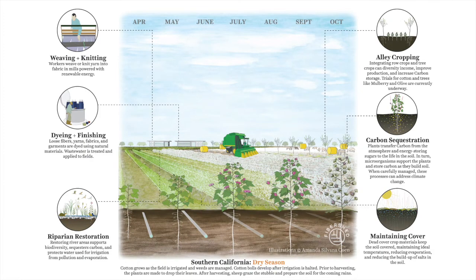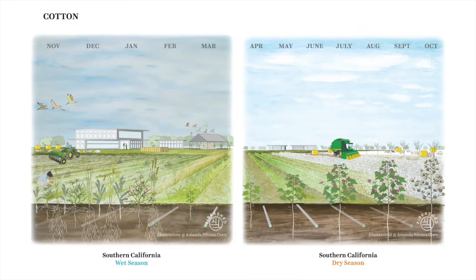And here's a graphic that sums up everything I've shared, and these will be available online. So we've presented a vision for regenerative cotton in California that takes proven practices like cover cropping and no-till cultivation, and newer practices like alley cropping, and presents them in a cohesive whole that could provide regenerative fibers. And we've also shown a vision for manufacturing that could process those fibers and help create textiles at the scale we need to have a truly place-based cotton system in our region.